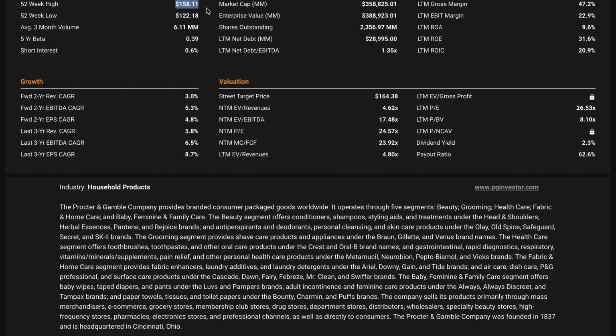Procter & Gamble trades just $6 below their all-time highs. The company's up $30 from their 52-week lows. About 0.5% of their shares are sold short. Procter & Gamble is a huge business. They have a $359 billion market cap. But the burning question is, why should we be paying close attention to Procter & Gamble?